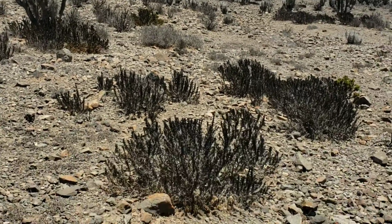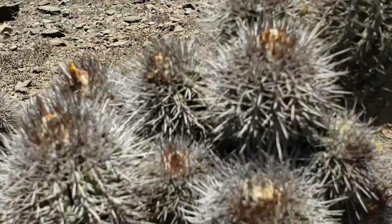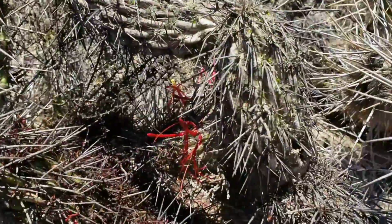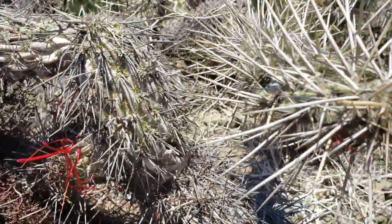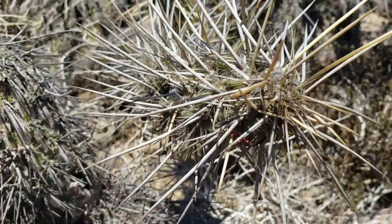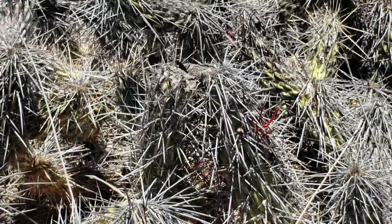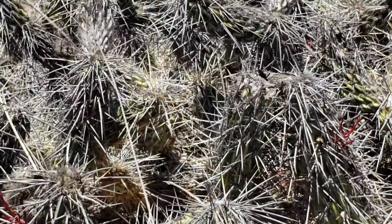Look at this nice cope. Well, look at this. Look, the Trichocereus is growing on Miqueliopuntia too. So it's not a specialist. It's more of a generalist. It'll take what it can get, I guess.